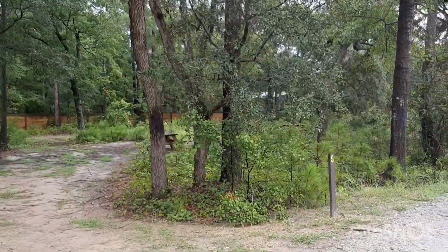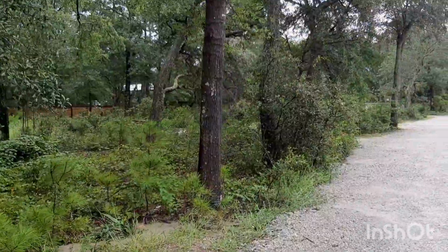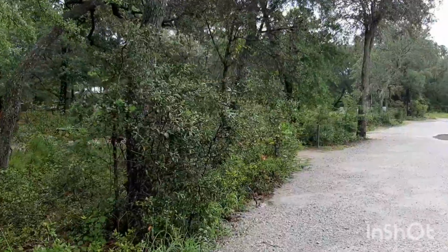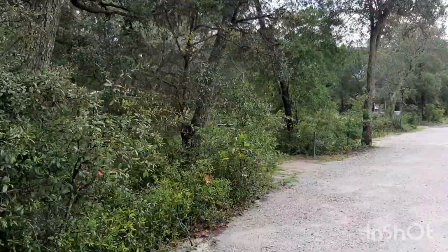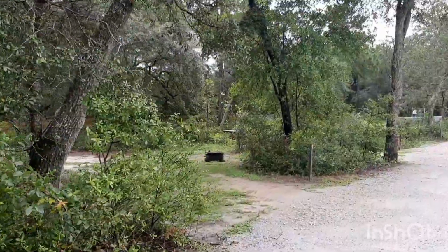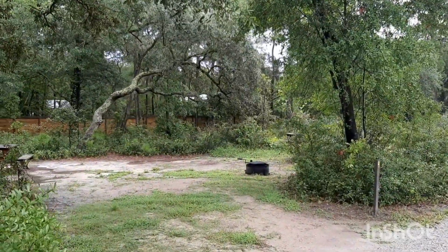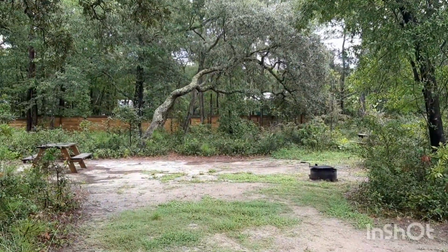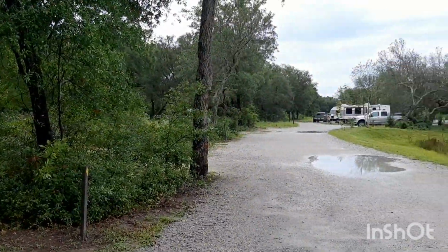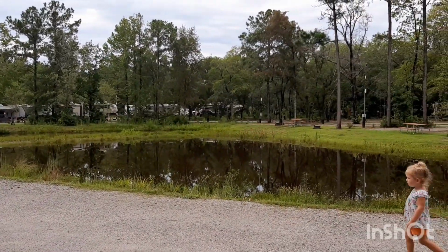And then as we walk down here, you have some woods in between each site. And this is going to be T4. They're all pretty large. They have picnic tables and fire pits, and I'll show you the view directly across. They're almost all directly across from the pond, so you'll have that view.